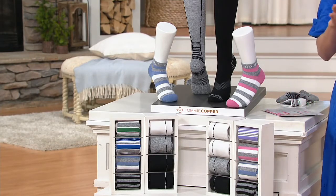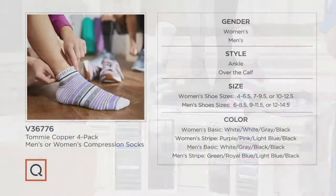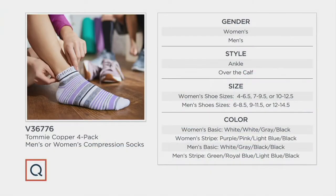Let me take you through your choices, and we have a graphic that I think breaks down beautifully how to do this. 4 choices to make, quick and simple. Do you want the men's or women's? Do you want the ankle or the over the calf? You're going to get 4 in a pack for what retail is pretty much charging for 1 pair. We've sold over 1.5 million pairs of Tommie Copper, and it's typically always the women's and men's shoe sizes that help guide everybody to place their order. There are 3 brackets, find your shoe size, we have free exchanges.